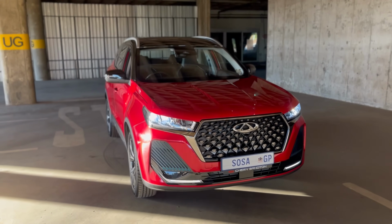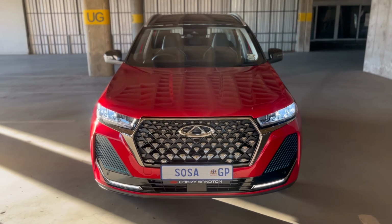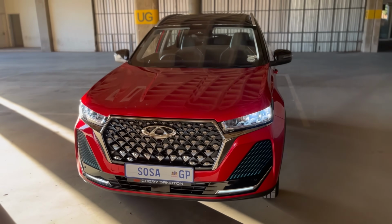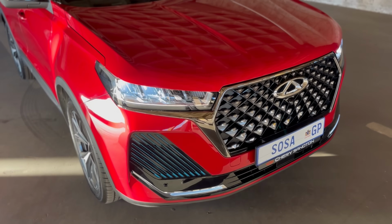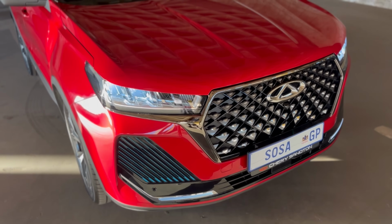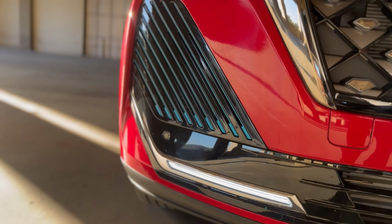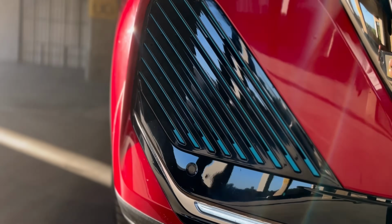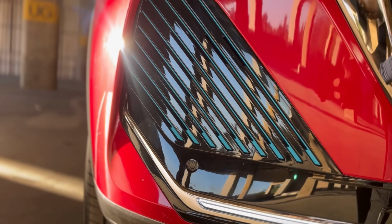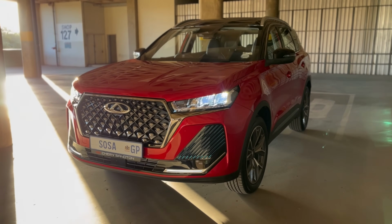So speaking about the exterior look of the vehicle, this is where it's a bit controversial for me. Personally, I don't like the look of this car in front. I just don't like everything that's going on with the grille and towards the fog lights. It has this blue or slightly greenish accent that I'm not a fan of. So the front is not really my favorite part of the vehicle. But other people have told me that they like the vehicle, so it's just my personal opinion.